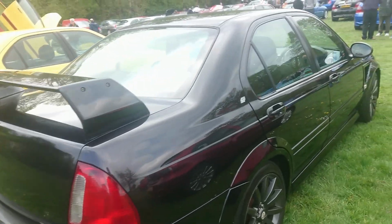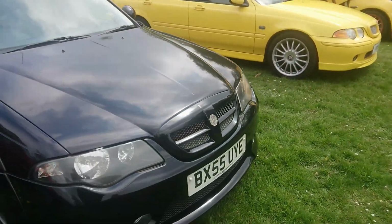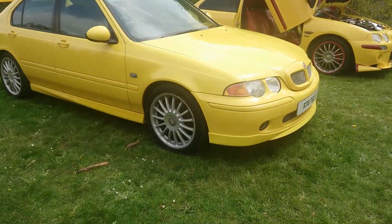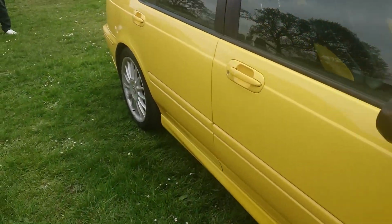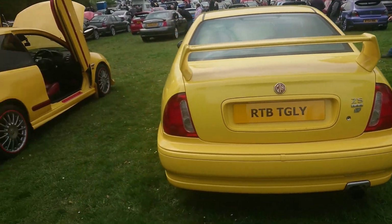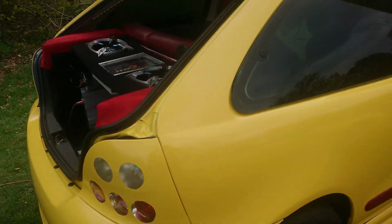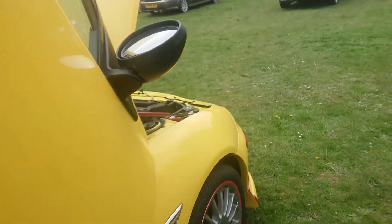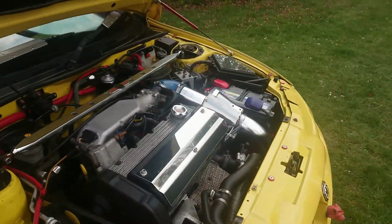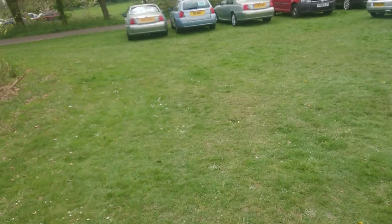2005 MG ZS. I'm not sure if this is a 180 or not, viewers. I'm not entirely sure. Could be. Another ZS here, pre-facelift. Bit of yellow trim in there too. Yep, nice ZS 180. Another ZR here. That's got some quite modified rear lights. Yes, good old K series. I wonder if that is a VVC. Answers on a postcard, viewers, or in the comment section below, I should say.